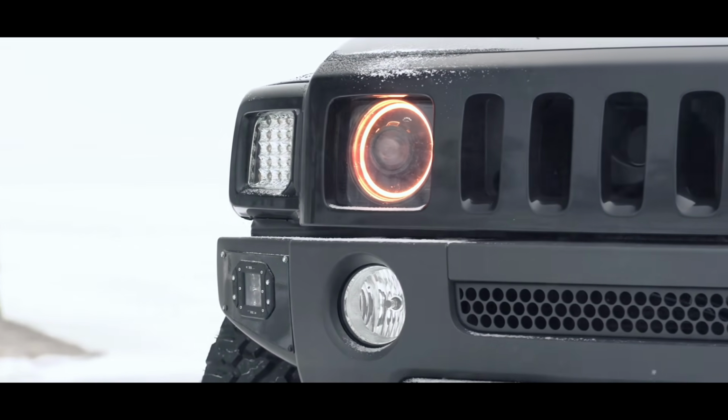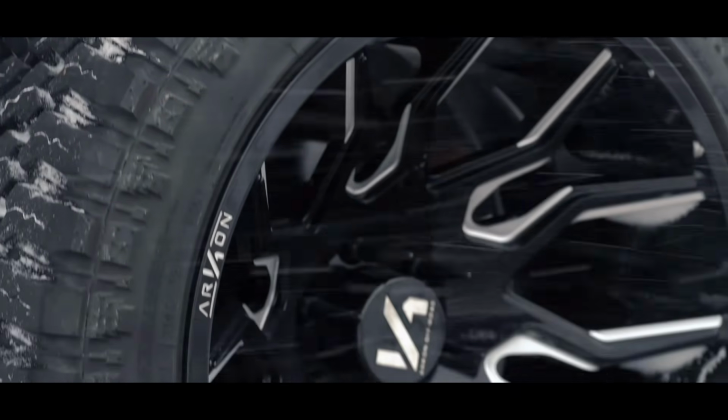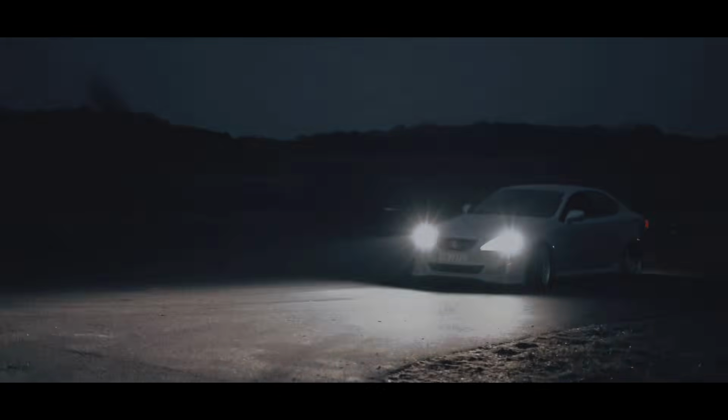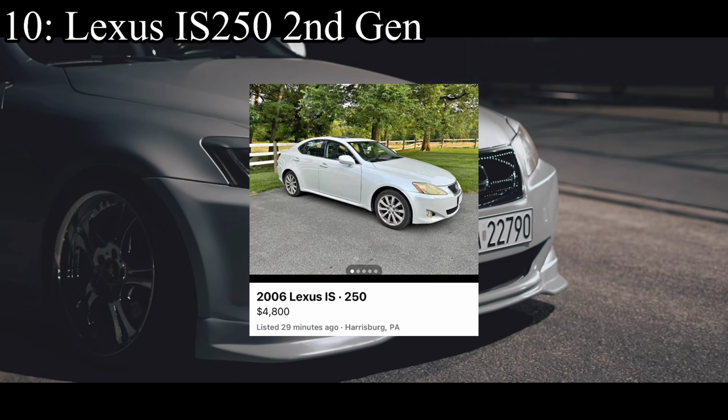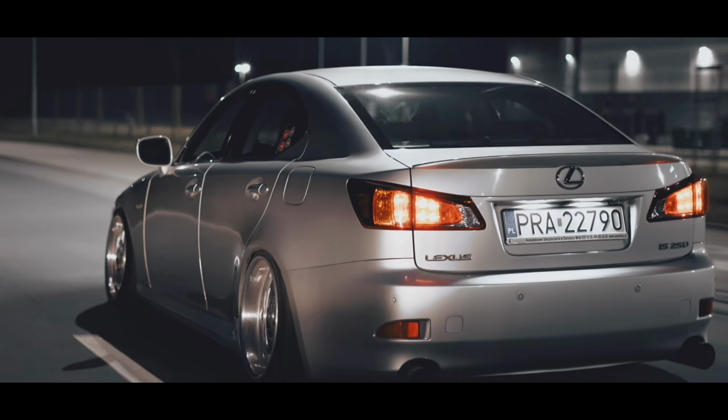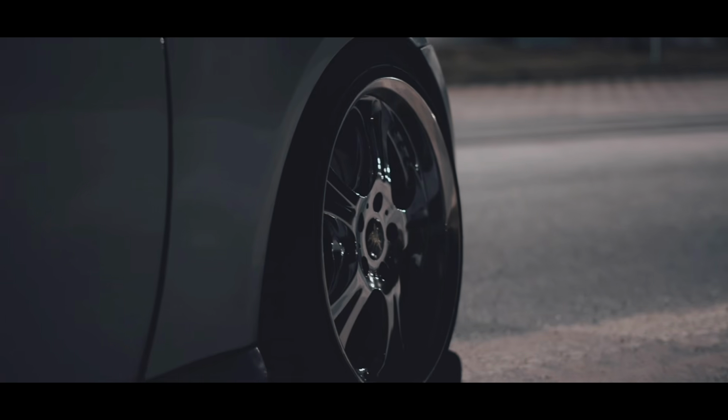I know they're looked at as a watered down version of what Hummer used to be with the H1 and the H2, and I agree with that, sure, but it's still a cool car. And coming in at 10th place, super reliable, super practical vehicle. As a matter of fact, one of the most practical, reliable vehicles on today's list. Just might not be like the coolest, might not be like the biggest neck breaker. The Lexus IS 250 second generation.